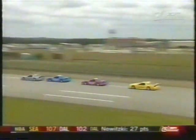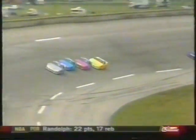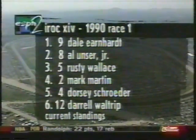Well, if there was any question at all of how good these Dodge Daytonas would be, look at them showing off here. We've seen some great racing already as the first round of the IROC is underway, and out in front is Dale Earnhardt.